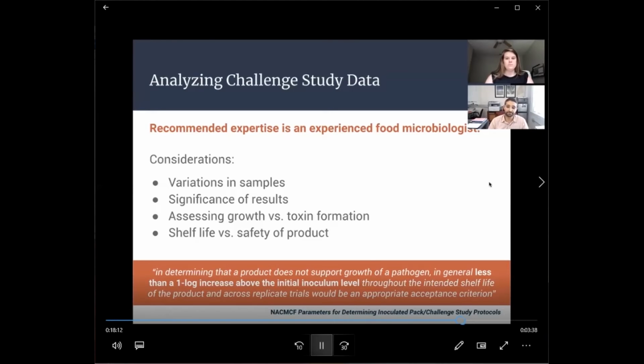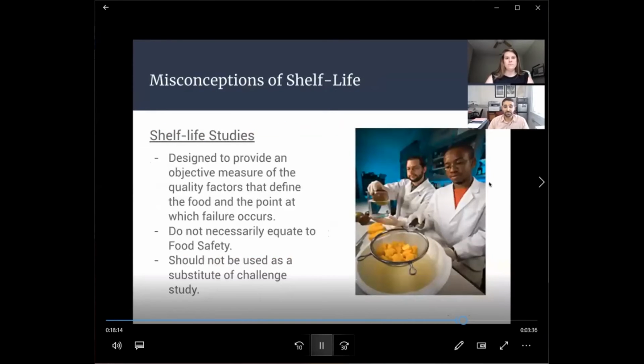So shelf life studies, I get this a lot where folks will say, well, I don't know if this food is safe, so I'm just going to run a shelf life study. A shelf life study is really around the objective measure of the quality factors, not necessarily the safety factors of the food. So it doesn't equate to food safety. It's as simple as, how long is this food going to last before the quality of the food is no longer acceptable by some standards? Some of the standards could be generic, non-pathogenic spoilage organism growth, or color changes, or texture changes, and things like that.